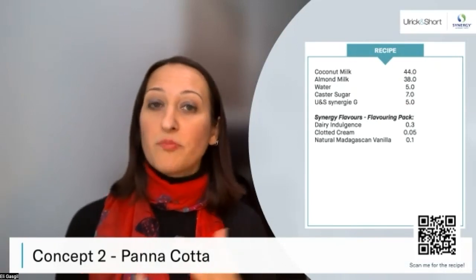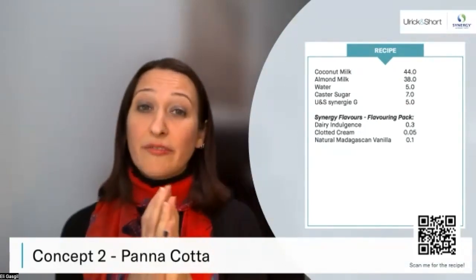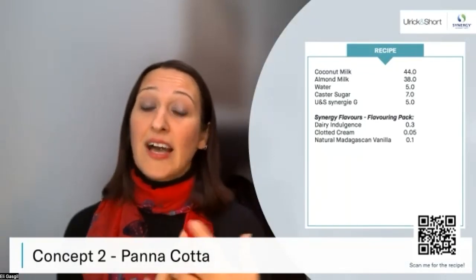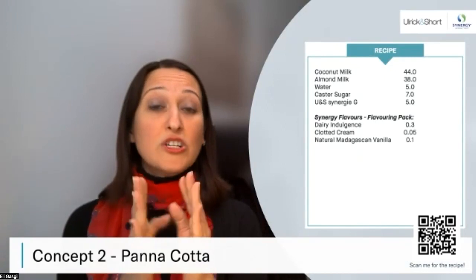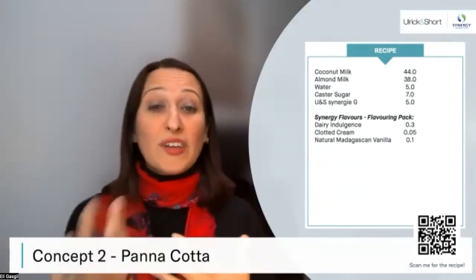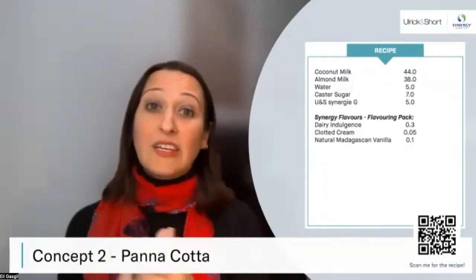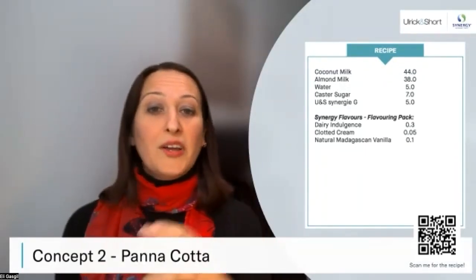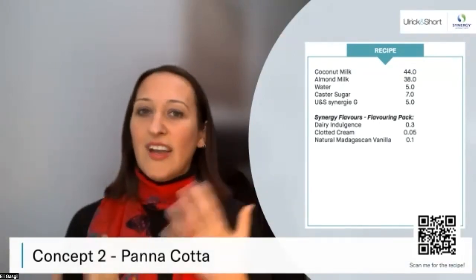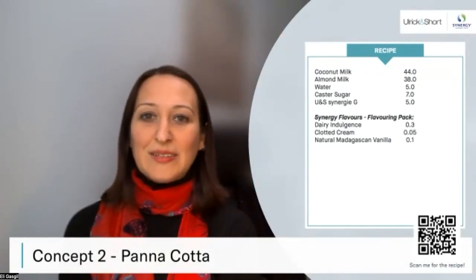So as mentioned previously, we've utilised the different textural properties of tapioca, maize and pea to provide a very short set-back texture that mimics that of gelatin, but that can be used in a plant-based dairy dessert concept. And once again, as you can see in the recipe, there are some Synergy Flavours here. So Adam, can you tell us a little bit more about these?